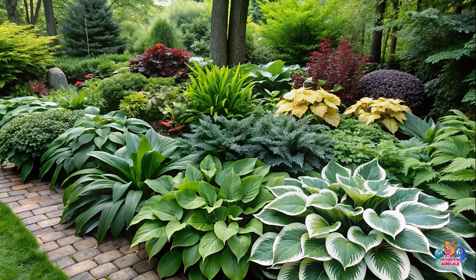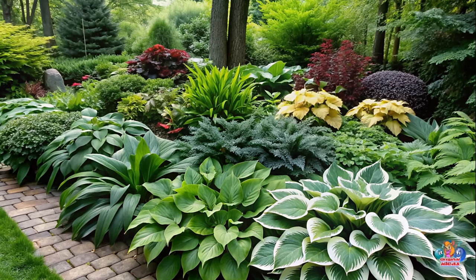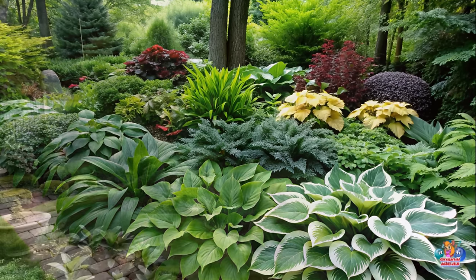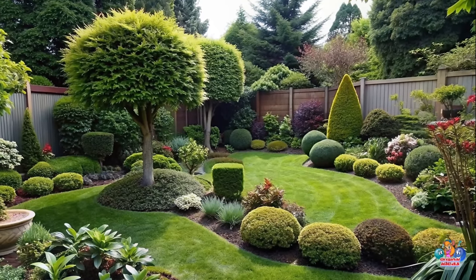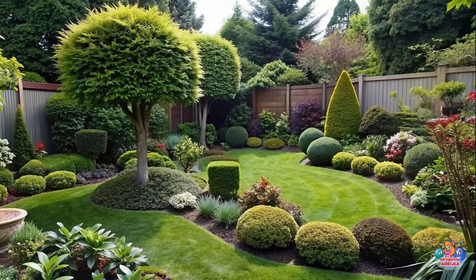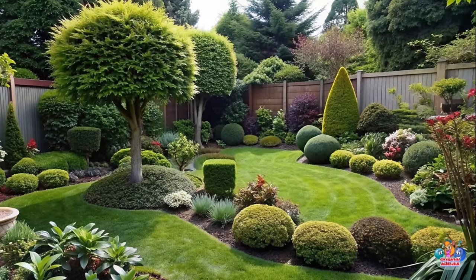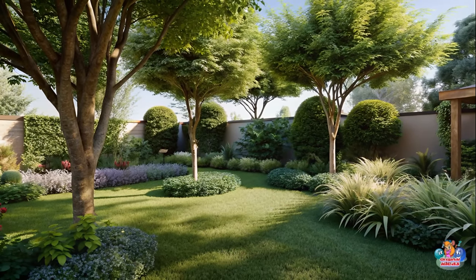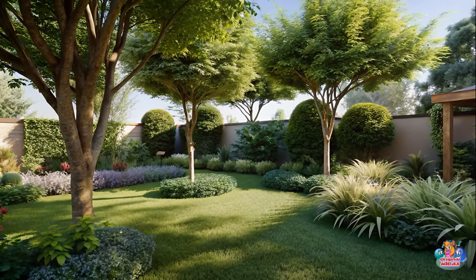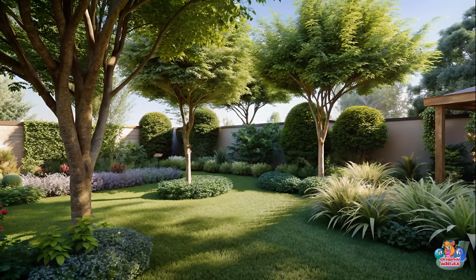A well-designed shade garden can transform your yard into a cool and tranquil outdoor space, offering a place of relaxation and respite from the scorching sun. With careful planning and thoughtful landscaping, you can create a serene oasis filled with lush foliage and enchanting plants.